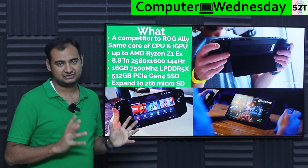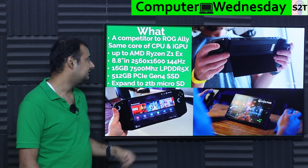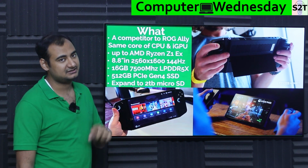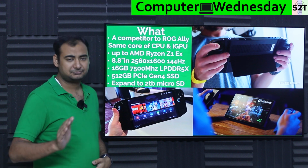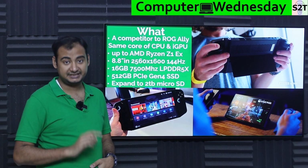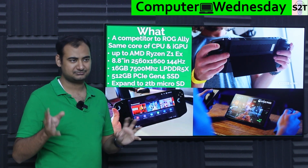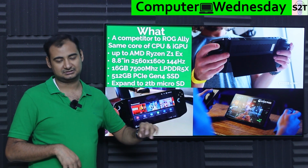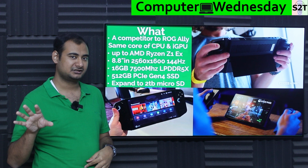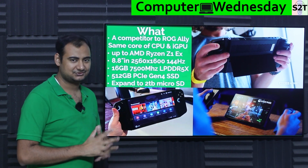And it has the same CPU and iGPU. Now they are saying, and this I personally hate from the bottom of my heart, up to AMD Ryzen Z1 Extreme Edition. Z1 is there, Z1 Extreme is there. Now up to means you have to buy the highest one, and there is a good risk that the price they are sharing right now when I'm making this video is not for the highest end. Companies generally do that. They will show up to, let's say, 12 GB of RAM in a phone, and there's a starting price at $400. Then you go to buy it, and it's like, no sir, that is $800. So it's one of those things.